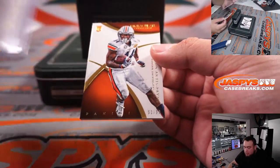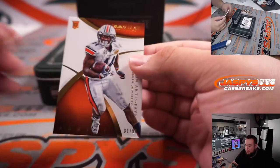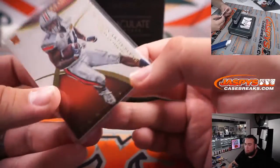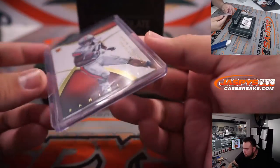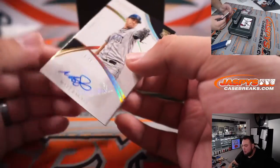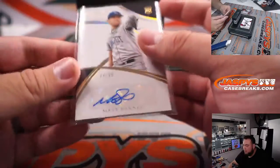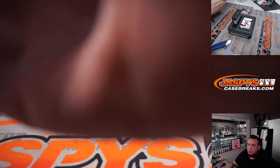Sorry, Jason Witten's going to go to 76, which is Matt Barnhill. Cameron Artis Payne, $61, going to Michael Joseph. We have Matt Barnes, the pitcher Matt Barnes, not the basketball player Matt Barnes. 4 out of 99. 4 is Eric.